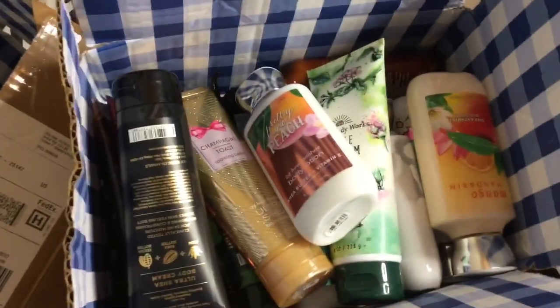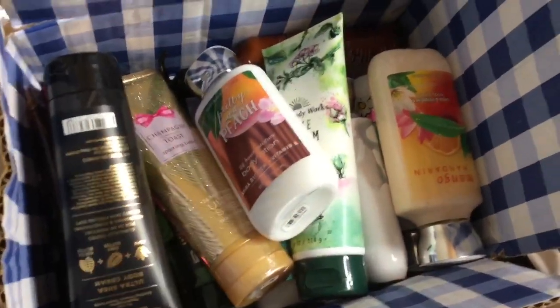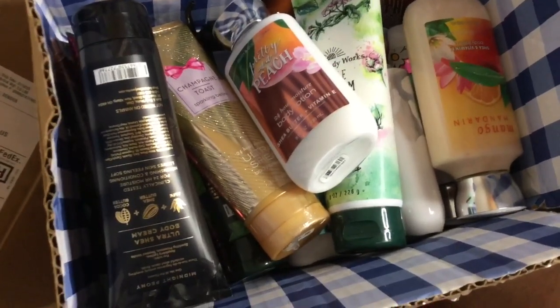I'm going to start off with what's over here in my boxes that I pulled down from the closet, and we'll just go from there. All right, my lovely people, here we go with round two. I'm going to start off with this first box, and then we'll move over to the shelf.